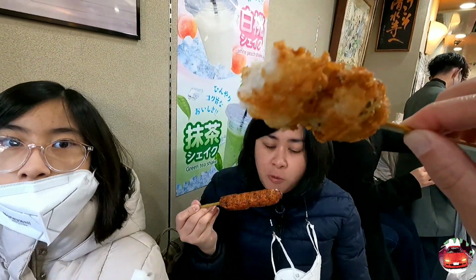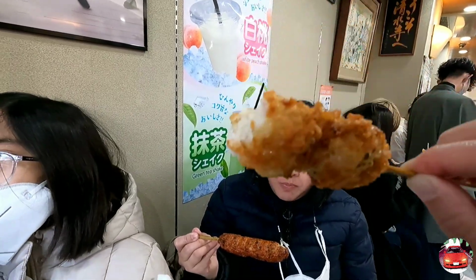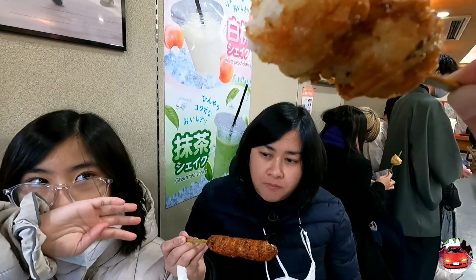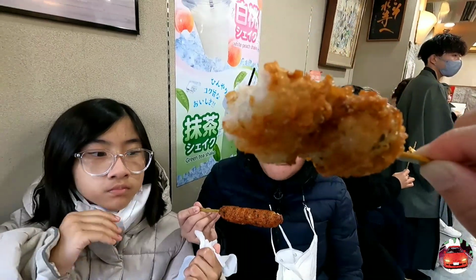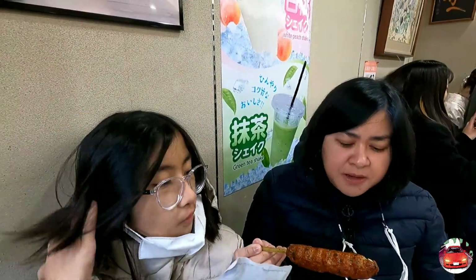Ito naman yung variant ng octopus. Tignan naman natin kung masarap. So, yung una, anong tawag doon? Yuba and cheese. Ito naman, octopus naman siya. So, let's try. Ito hindi sinabi, pero sabi lang spicy.